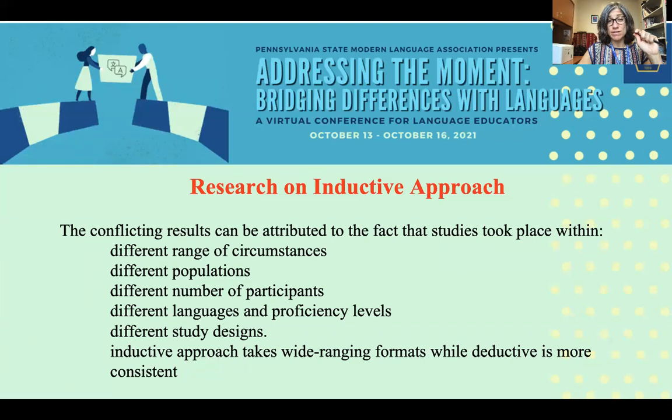The conflicting results can be attributed to the fact that studies took place within different range of circumstances, different populations, sometimes different numbers of participants. And there are studies that might be testing 75 students versus 10 students. So even though you're testing the same grammatical point, the same type of teaching approach, the fact that the number of subjects changes gives different results, different languages and proficiency levels, different study designs. And the inductive approach takes wide-ranging formats, while the deductive is more consistent.